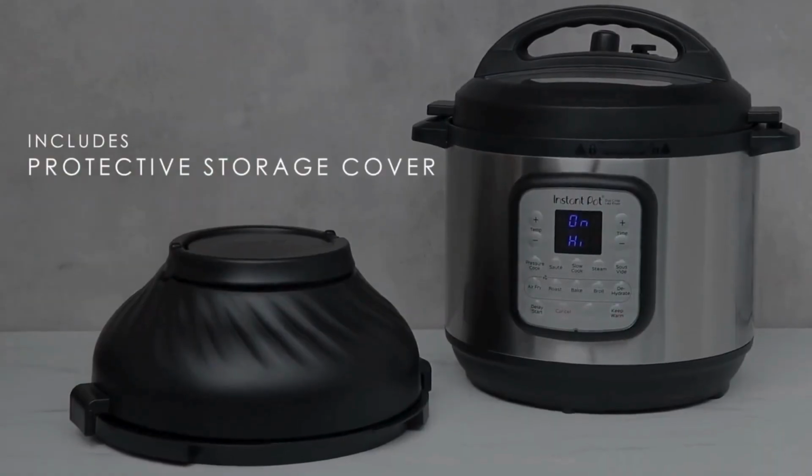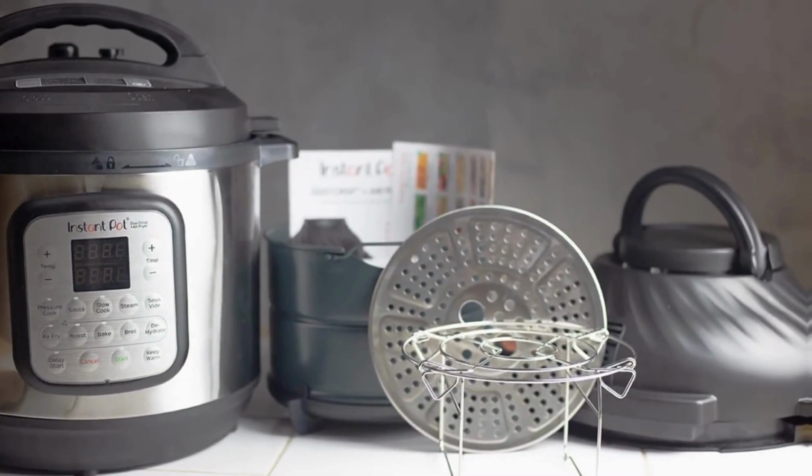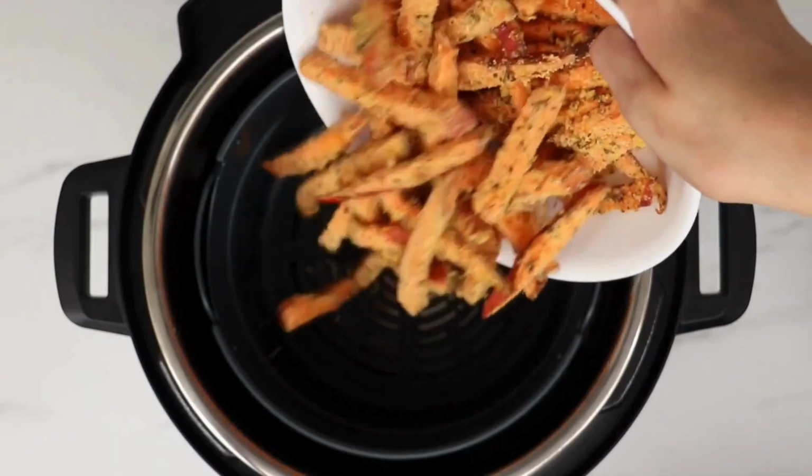A slight downside is the cooking pot's lack of a non-stick surface. Cleaning it takes some effort. Also, if you need a rack for steaming veggies, it's a separate purchase.